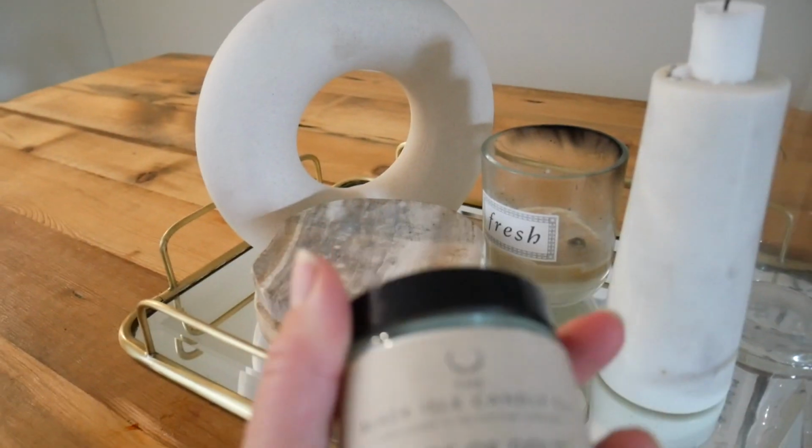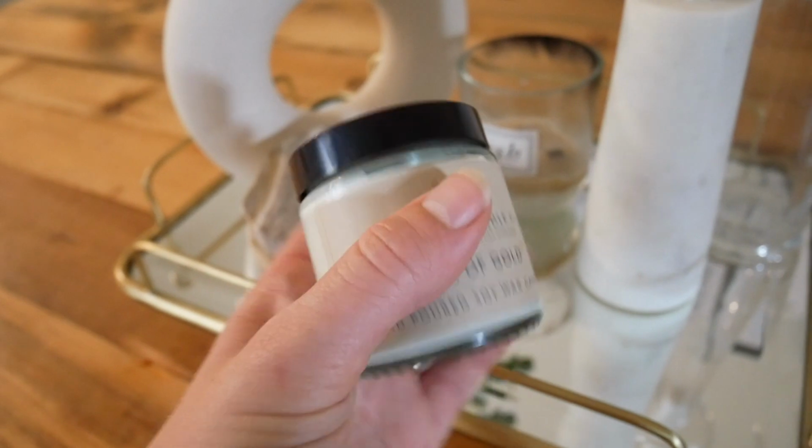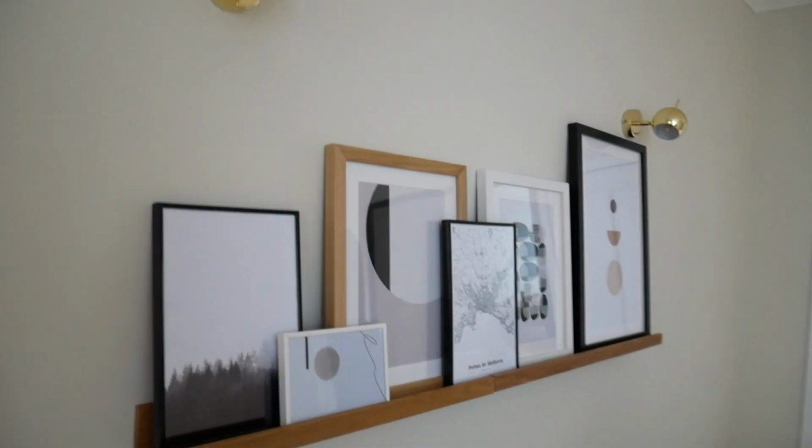This is the most gorgeous candle ever. It's from the Black Isle Candle Co. And we actually got this from our van in Scotland when we went camping. Of course, my unique prints line up here, which I showed you earlier.